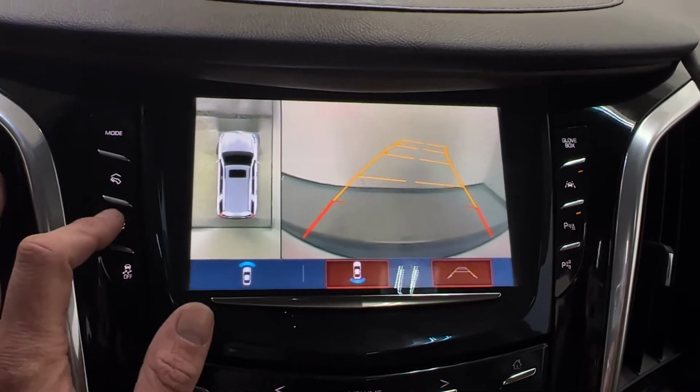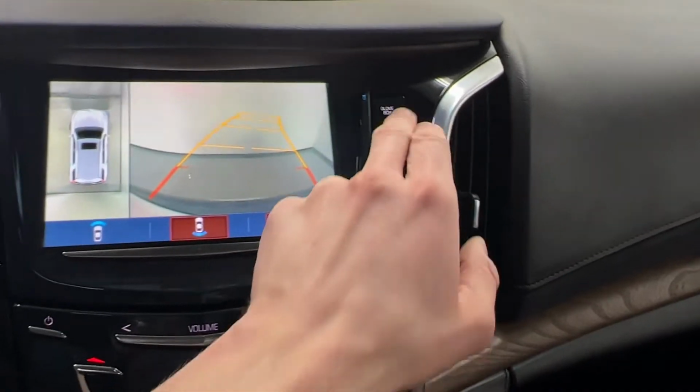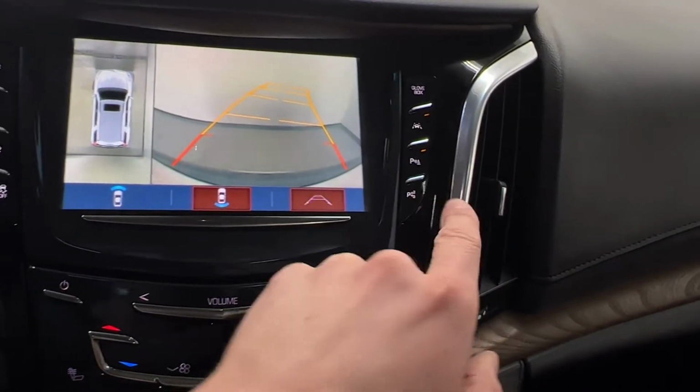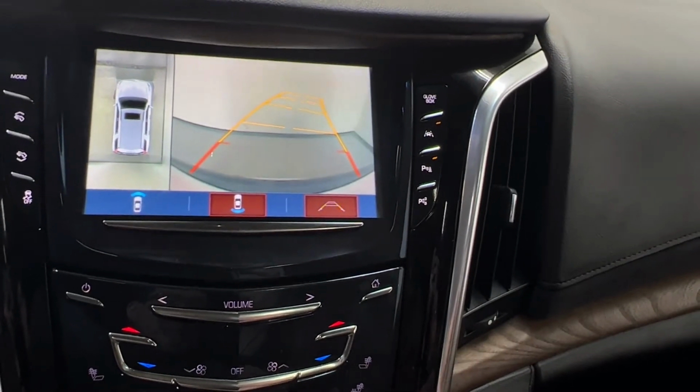You have your power foot pedal adjustment on the left hand side with your traction control, your glove box release. As you tap that, the glove box does drop down, and then you do have the lane departure on and off, as well as your parking sensors, and then your park assist there that it does come with.